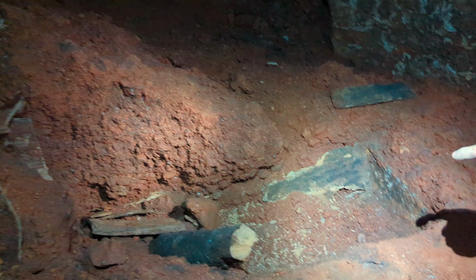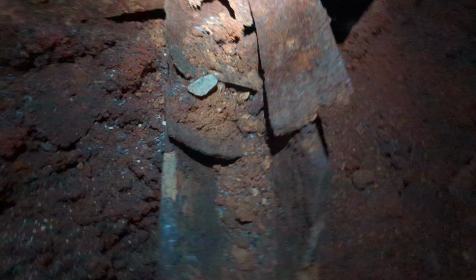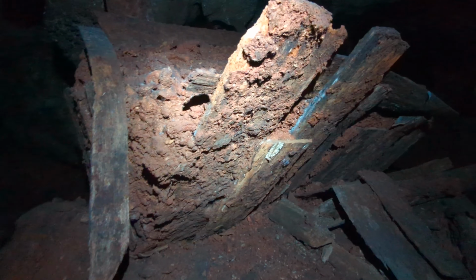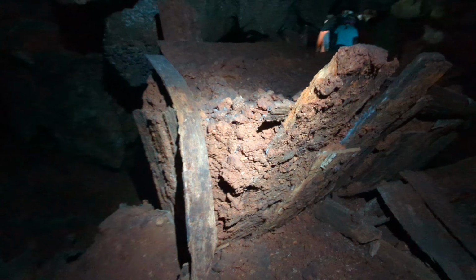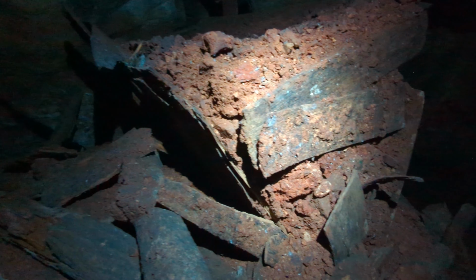Here's one that's almost rotted away, leaching into this right here. Really, really cool to see all of this. That's neat. These saltpeter vats are just in amazing shape. I don't see a reason why you... What, the hose? No.